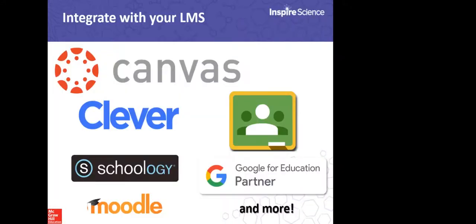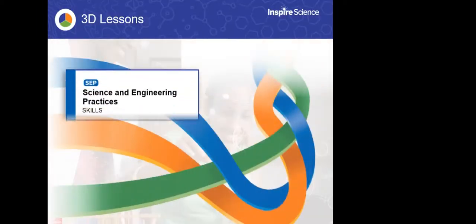I know this is on a lot of folks' minds: will Inspire Science work with what we're using on our campus? The answer is yes. We have an integration team whose sole focus is the successful integration of what you're using with what we're using in Inspire Science. So let's begin.